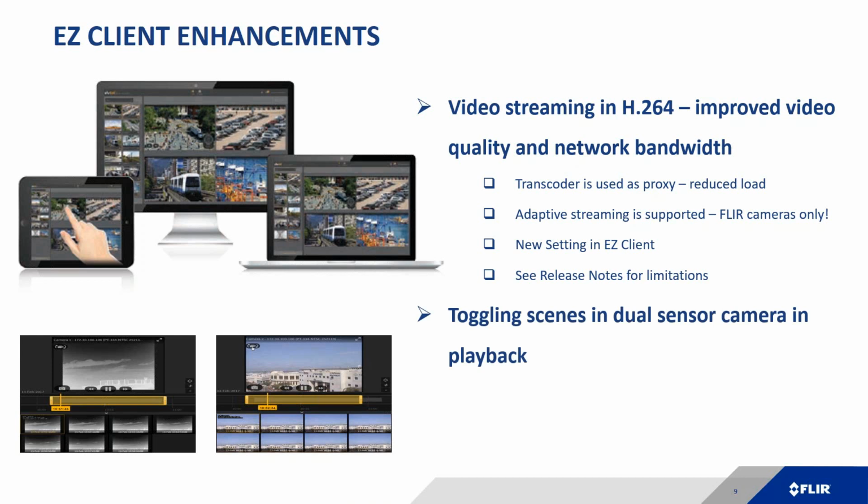Toggling scenes is available for playback on dual sensor cameras, like the PT series and the D series. You can toggle from, say, your thermal image to your visible image and back and forth in between. It's a great feature that really helps show off the power and quality of those cameras, especially when you can see them within the same scene together. Excellent features there. Snapshots, one little improvement we made is that snapshots are now saved locally without any additional work. Before, it went into a queue and then you had to download it. This is just instantaneous. Click it, it downloads, it's done. Simple and easy.